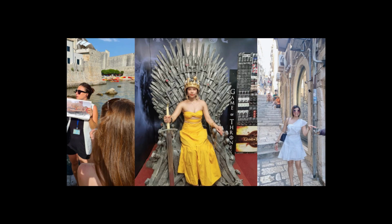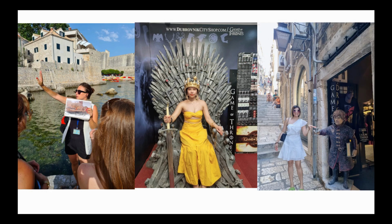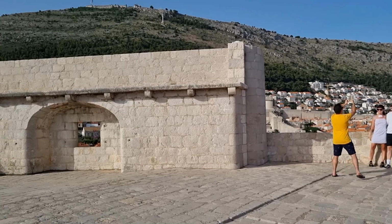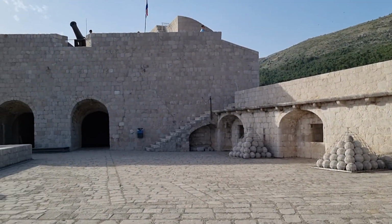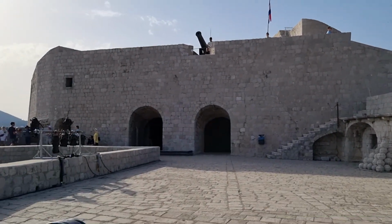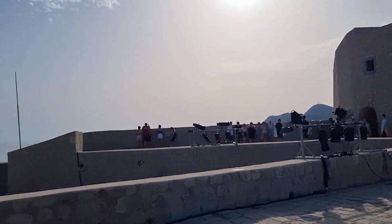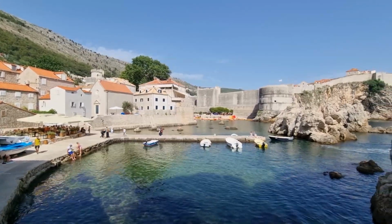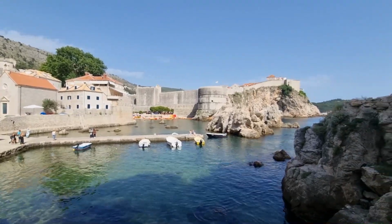Exploring the Old Town and joining a Game of Thrones tour are just some of the best things to do in Dubrovnik, but there are so many more. One of the most popular things to do in Dubrovnik for Game of Thrones fans is to visit the filming locations. Maybe you won't see any dragons or white walkers as you are exploring this beautiful city, but you can just use your imagination to see yourself in and amongst the action.